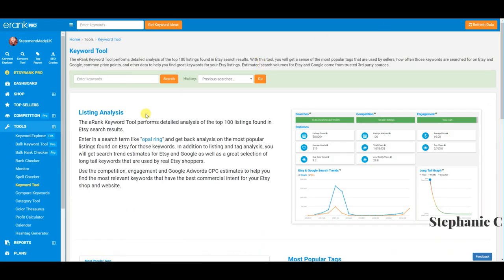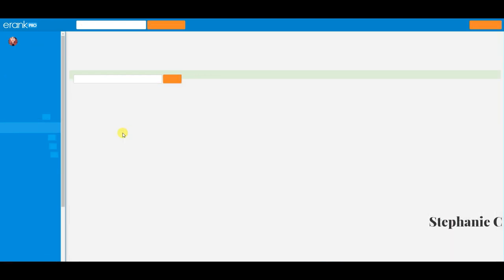I'm also going to go on to E-Rank. Now, E-Rank have a free plan. I'm on the paid plan. I love E-Rank. I will be uploading a video to do a little review of E-Rank shortly. I just love E-Rank so much. Apart from this, there are other tools which you can see here, and in that video that I've just mentioned, I'll go into detail with those.